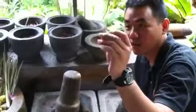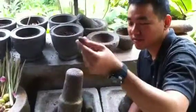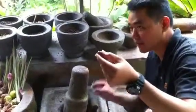That's the one you have if you buy from the spice store. But if you keep it for a long period, they'll lose the smell. So keep it in the shell. You can buy it in the shell.